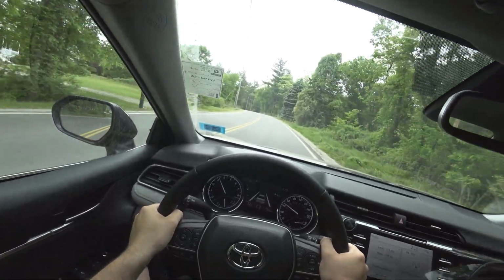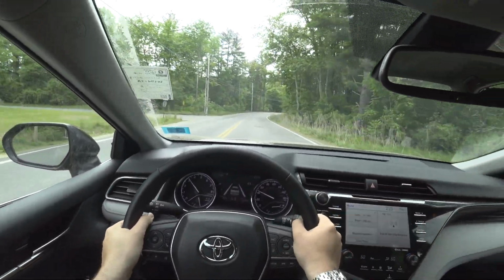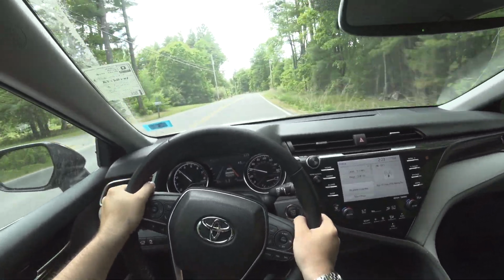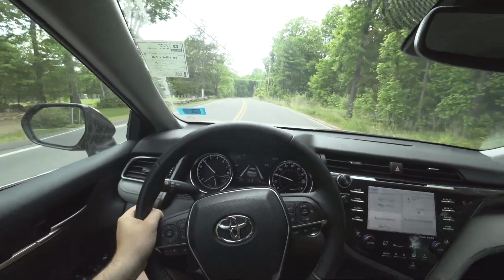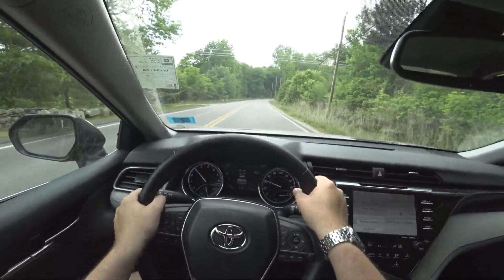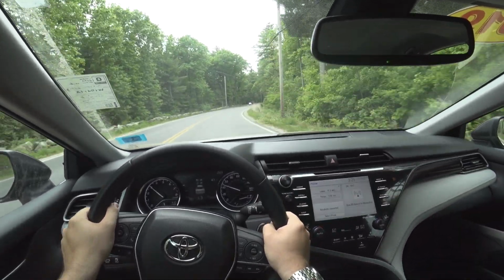Handling is actually really, really good. Of course, if you want a better handling version, you can get the XSE in either the 2.5 or the V6. I'm not sure what size the V6 is. I know it's over 3 liters.